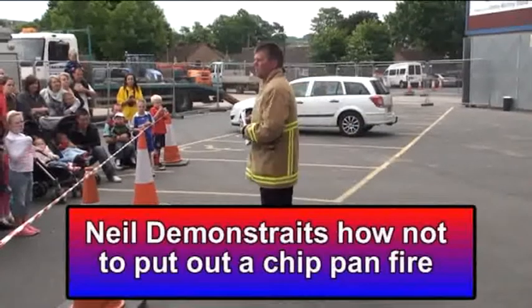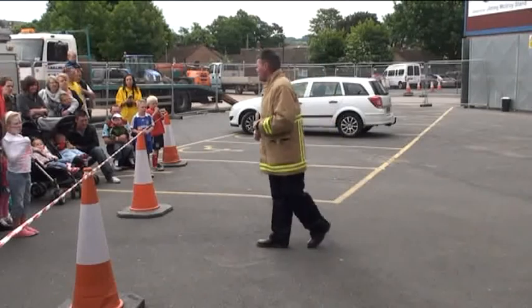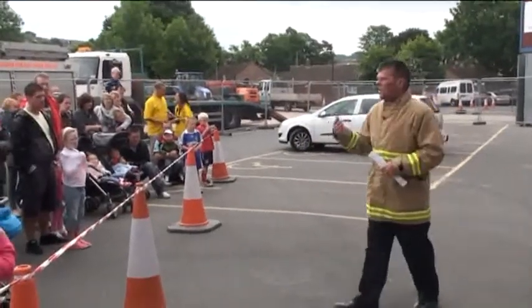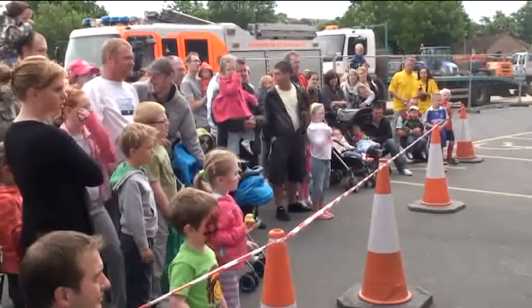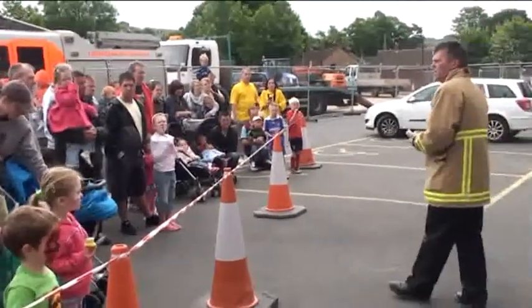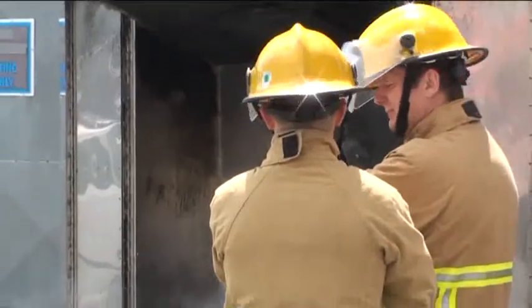I'll show you what can actually go wrong. Last year in East Lancashire we had 123 fires involving chip pans or hot oil, because it's not only chip pans, people cook other things in oil like samosas. Most causes of hot oil fires are people leaving them unattended, either answering a phone or getting talking. A lot of times people are under the influence of drink or drugs.